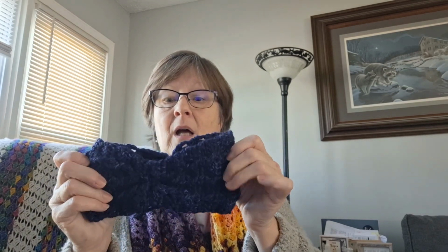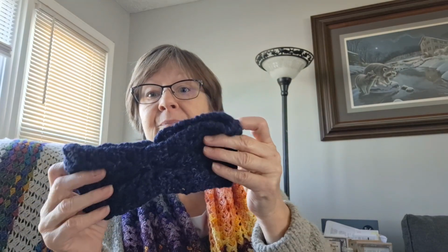And I made this holding two yarns together, a thin 4-weight 100% baby llama, along with a fingering weight merino nylon. So I think it turned out really pretty, and it's super soft. She'll love it. Hopefully it fits. It was a little snug on me, but I think she's a little bit smaller than I am. So that's what I got going right now.